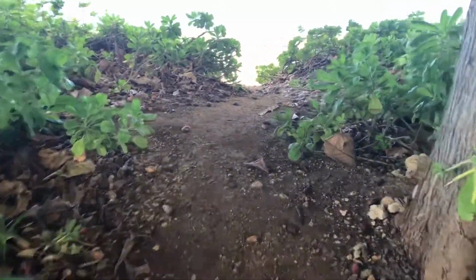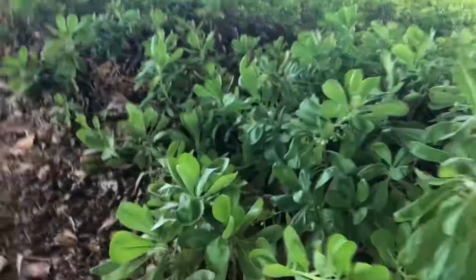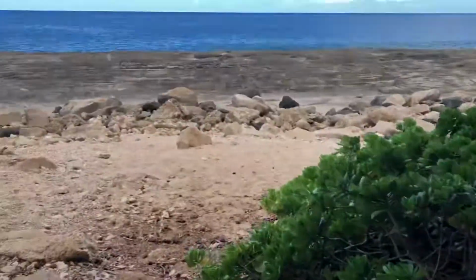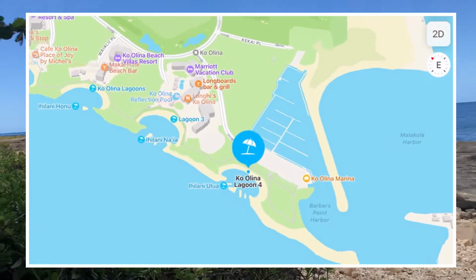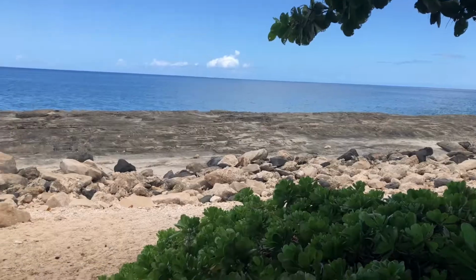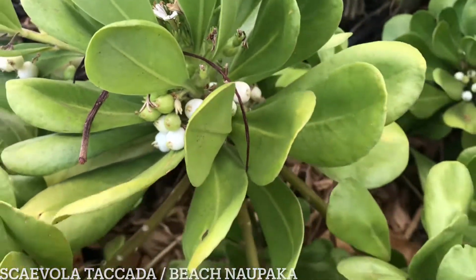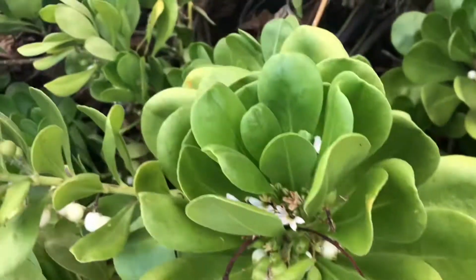So, I took a nap and I forgot to get more footage of plants, but that's fine, because right now I'm at the Olina lagoon number 4, so let's jump straight into it. Scaevola taccada, or the beach naupaka, is a native plant of Hawaii and can basically grow anywhere in Hawaii.